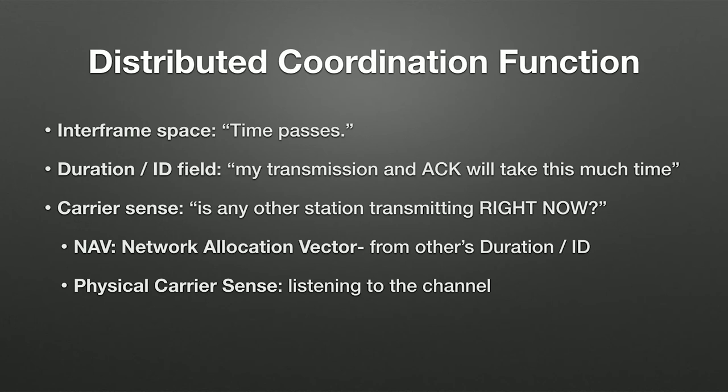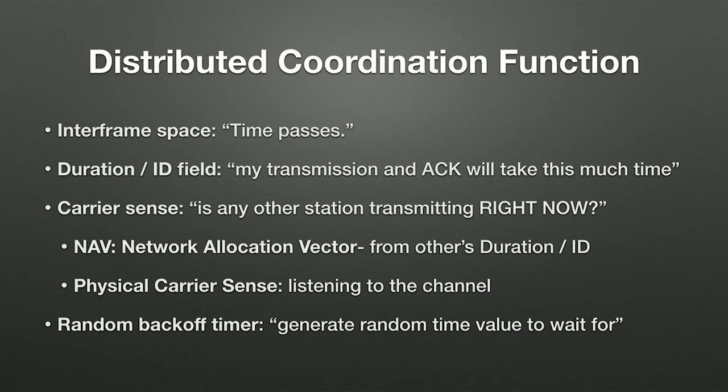And finally, random backoff timer. Wi-Fi transmissions are managed by a random number generator. The station who counts down to zero is the one who gets to go.